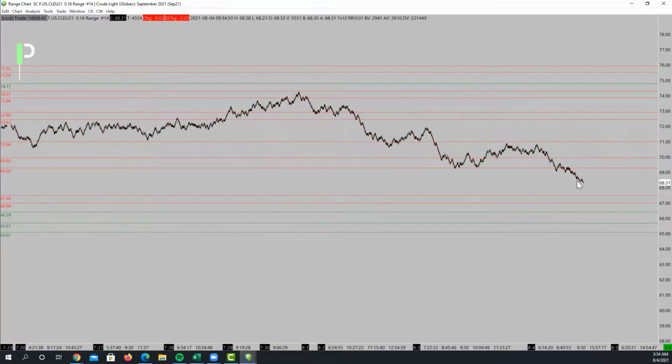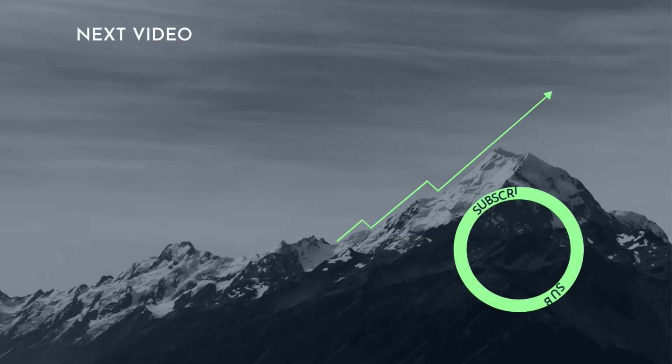So looking for that. If the market pulls back up, we'll see how it reacts off those 69.26s. If we just push right through that, 69.92 is the next level for me for resistance. So we'll see what happens.